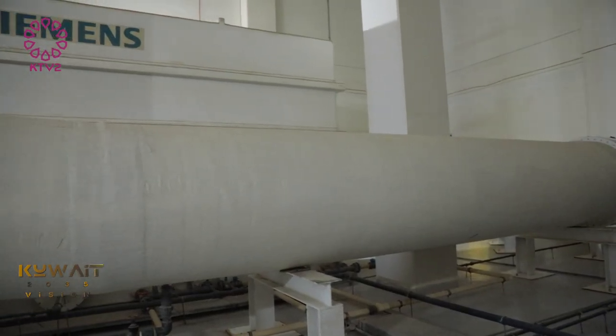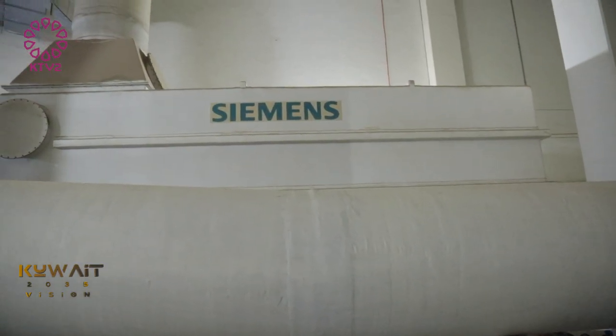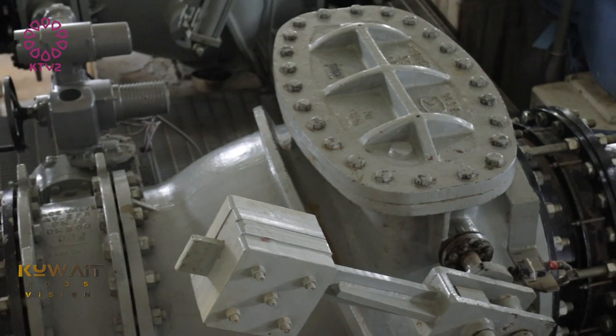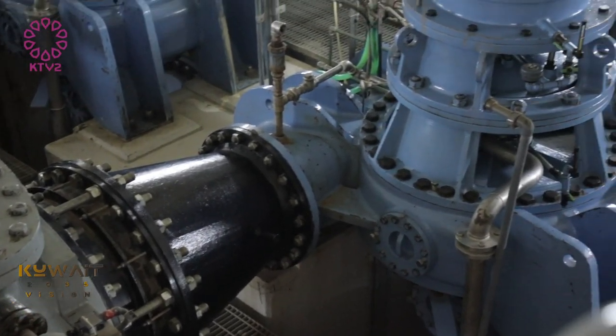The process of collecting and receiving the sewage wastewater in Al Jahra pumping station project goes through several stages, starting from pre-treatment methodology, primary treatment, and concludes with the disinfection process.